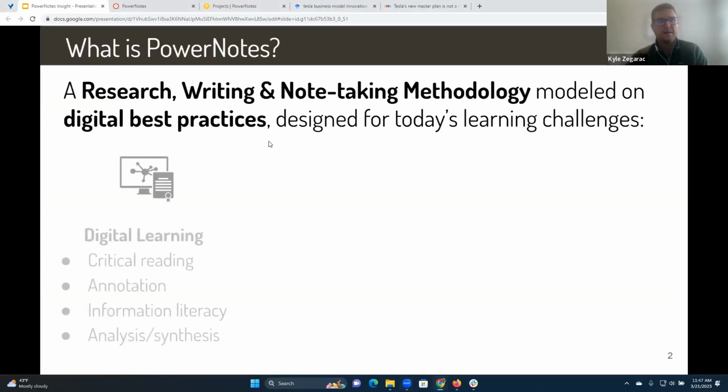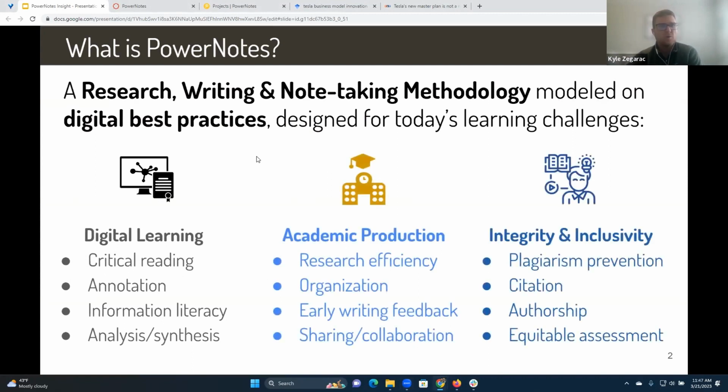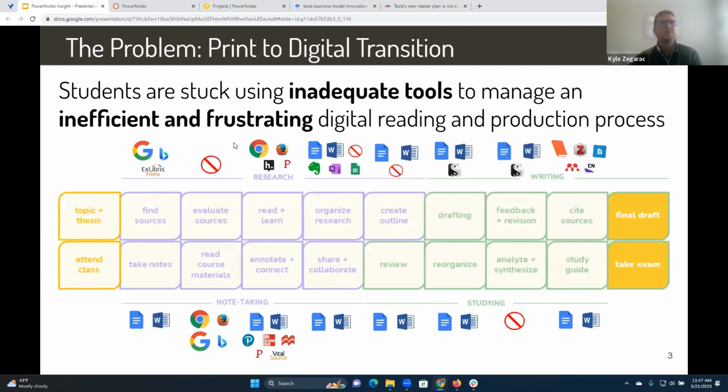So taking a few steps back, what is PowerNotes? A research, writing, and note-taking methodology modeled on digital best practices designed for today's learning challenges. These are our core user-facing tools, really helping students become more effective researchers. Right now, they're typically using a number of different tools to find, access, save, use, track all these different sources, grabbing specific quotes and images and things from those sources, and then trying to organize it all as they progress into that paper, or even if they're building a study guide or a group project that they're working on. With PowerNotes, we put all of these steps under one tool to unify the process.